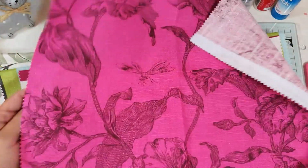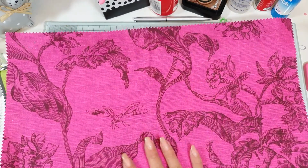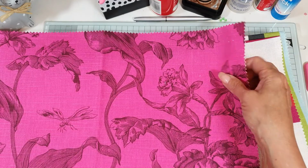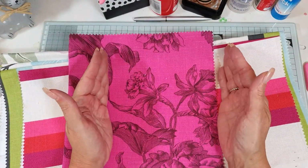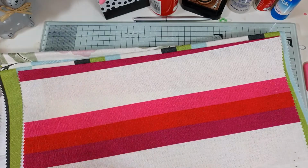Look how vibrant and gorgeous this piece is. I love this. I should have kept this, because I would have used that as the front of a journal, but it's too late now. Look how gorgeous that would have been on the front of a journal. I should have kept that one.